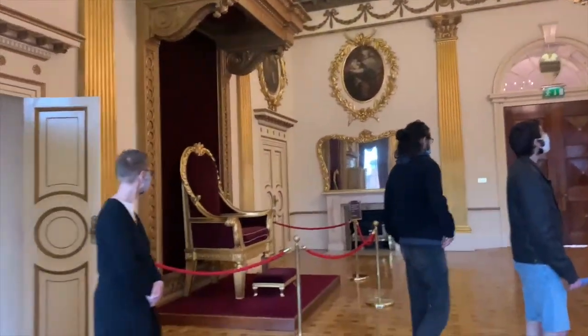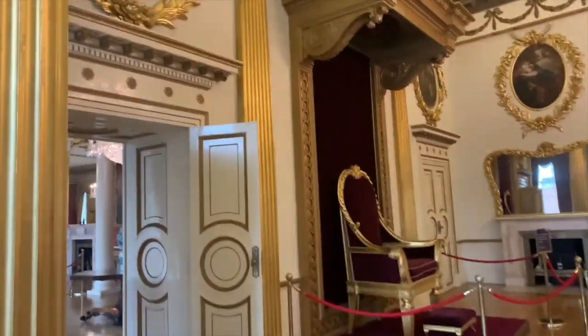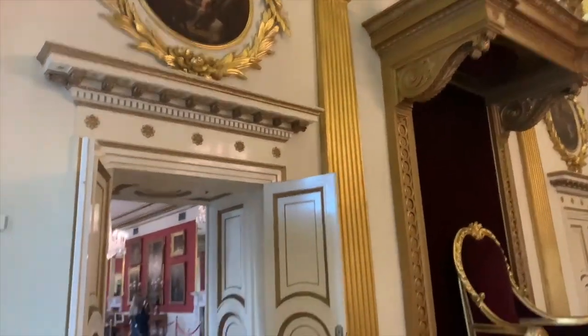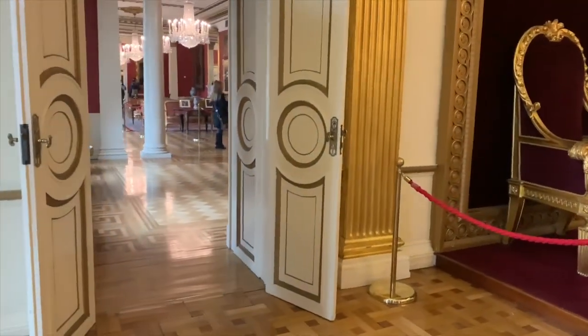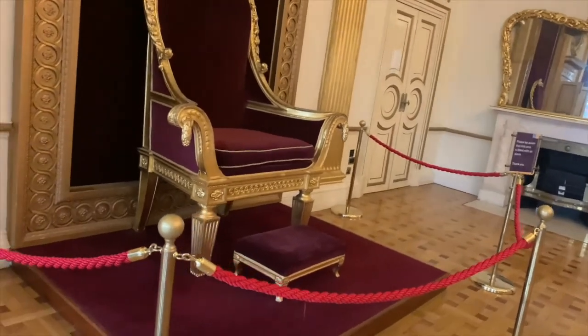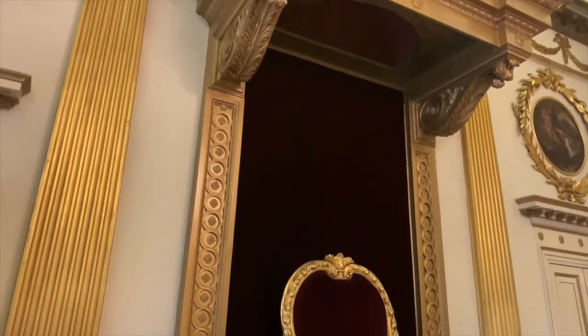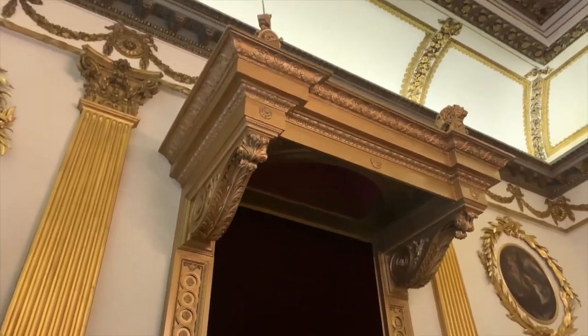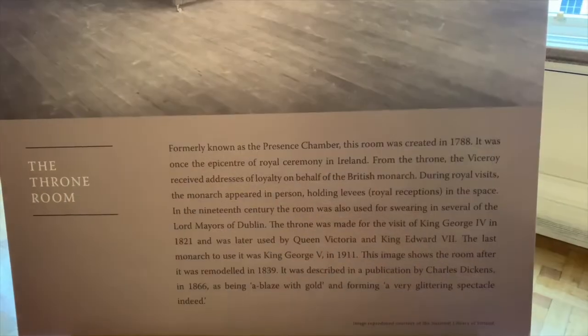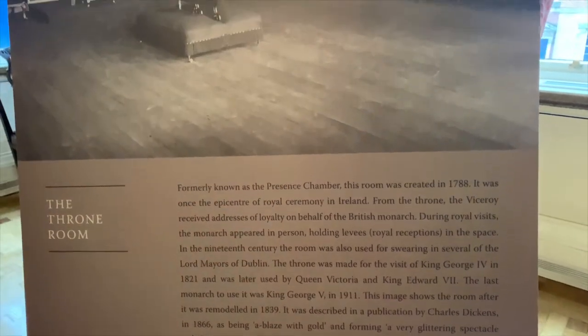The Throne Room was once the epicenter of royal ceremony in Ireland. It was created in 1788 as an audience chamber in which the viceroy received guests on behalf of the British monarch. It was also where young debutantes were presented at court to mark their formal entry into aristocratic society.